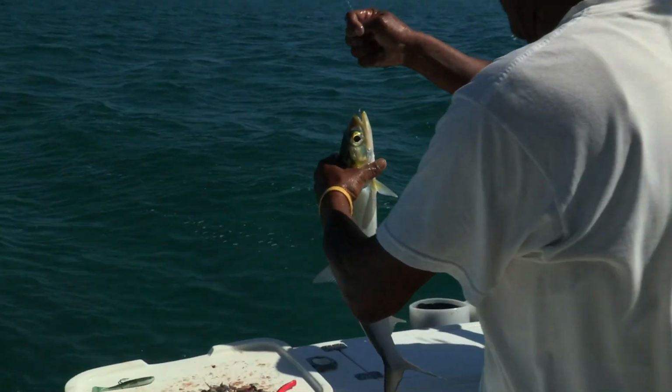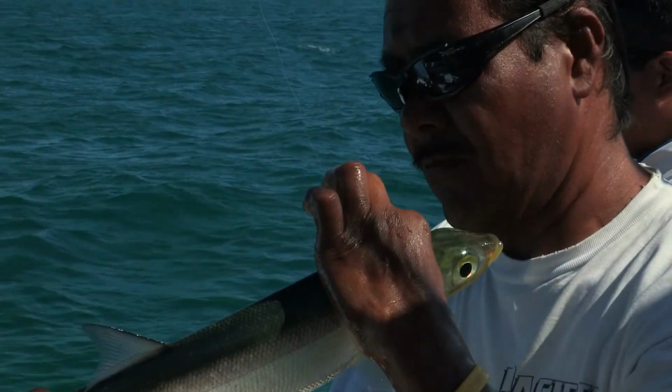Too big for a roosterfish? No, we're gonna put it in the tube. Try it. So we're gonna pin that on, and a big 50, 60 pound roosterfish. We'll eat that for lunch.